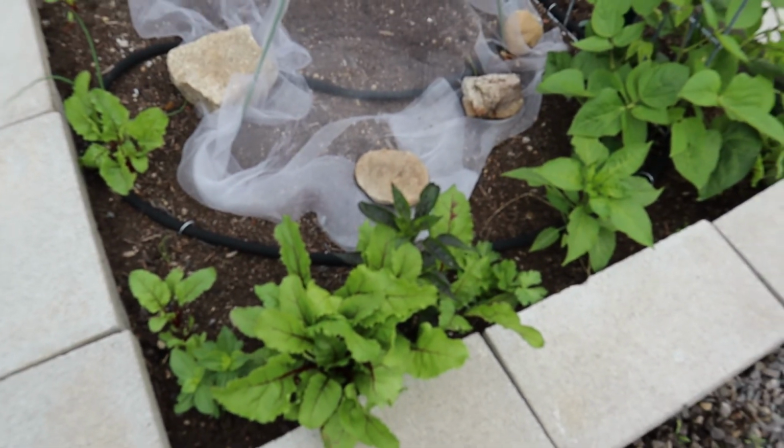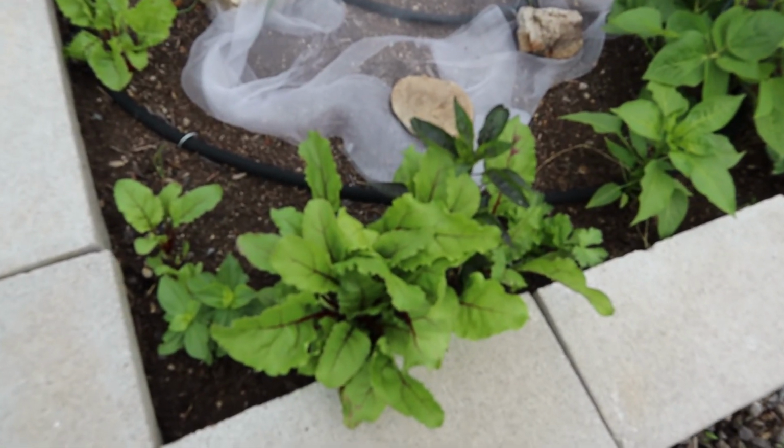I have to excuse my chickens. They see me and they're looking for their treat, so they're calling.